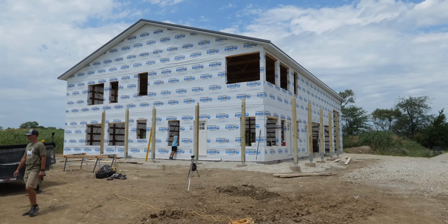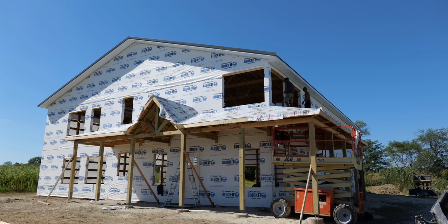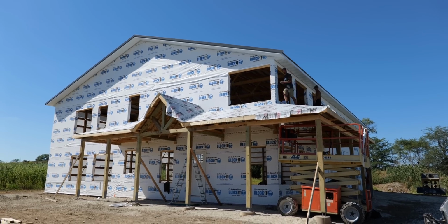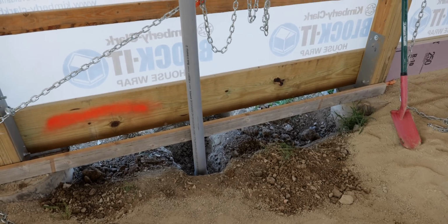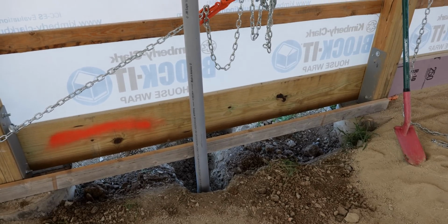I was gone for a few days, and of course, with the way these guys work, I came back to this. There's a lot more work about to start very soon with windows and plumbing and exterior metal, but let's talk about it on the porch.